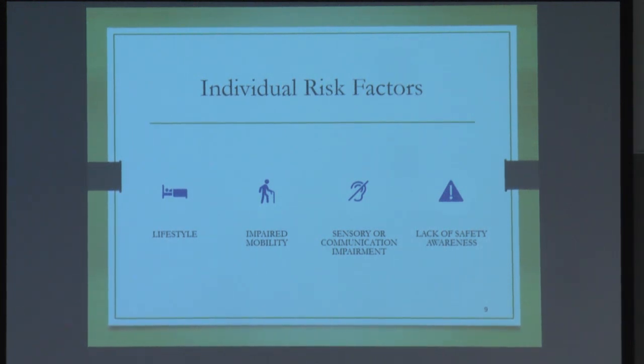A walker or a cane. People use canes first usually. But yes, okay, I like that answer. Somebody else give me a sensory or communication impairment. We have not talked about this one as much. Jennifer. A hearing issue or a vision problem?